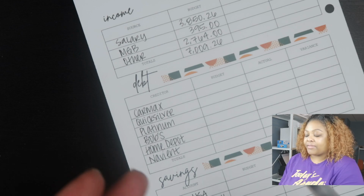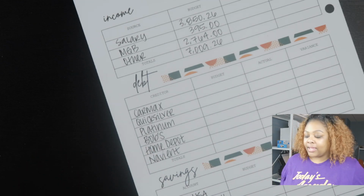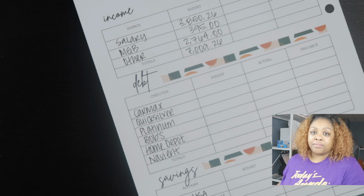So it's not about if you have $7,000 on your bottom line or $1,200 on your bottom line. It's about everything that comes after this, and that's how you spend it. So just be mindful of that. You can always make it work.